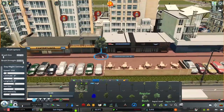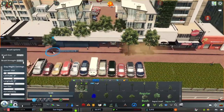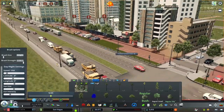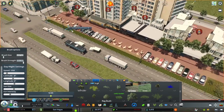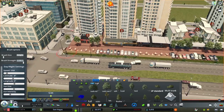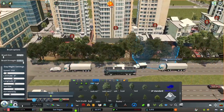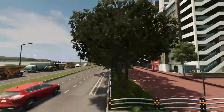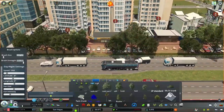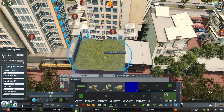I'm also adding a lot of greenery, using these smaller trees, but I'm not going to detail the boulevard that much, because I want a separate video for the entire boulevard and the park across the boulevard, where people can stay. You see me place those trees right there. They're not going to be the final trees. I'm going to change them into the smaller trees that I placed on the other side.